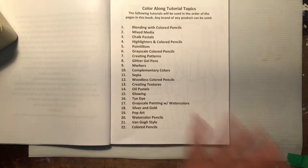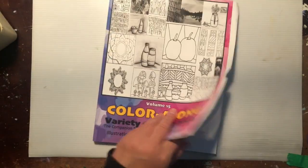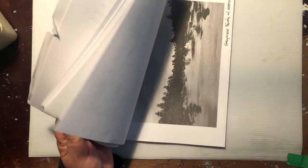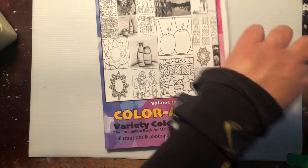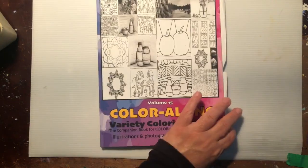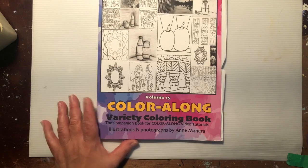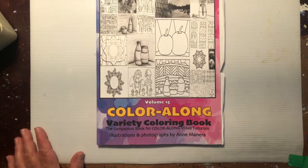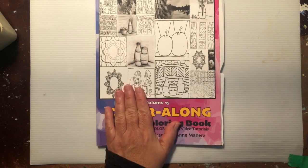So take a look. This book, I'm excited about this. 22 pages to color, which comes with 22 video lessons. The other day, after 15 volumes, it finally occurred to me that it works out to about 68 cents per coloring lesson. So I don't know where you can spend 68 cents anymore. I mean, you can't even buy a pack of gum for 68 cents, right? So I think it's a deal, and there'll be some interesting information coming out about this, so stay tuned.